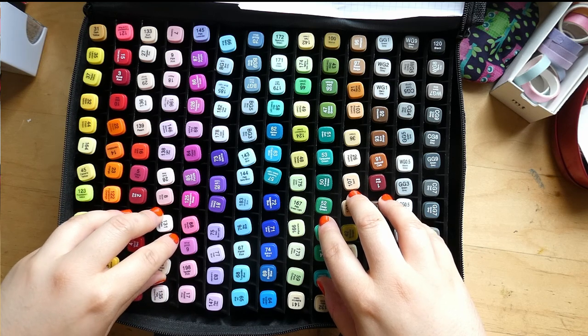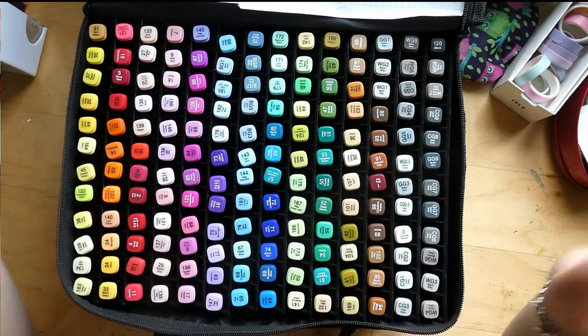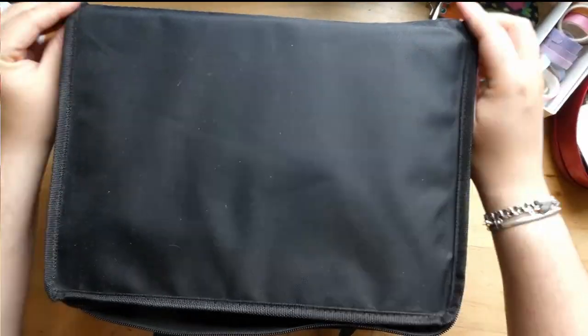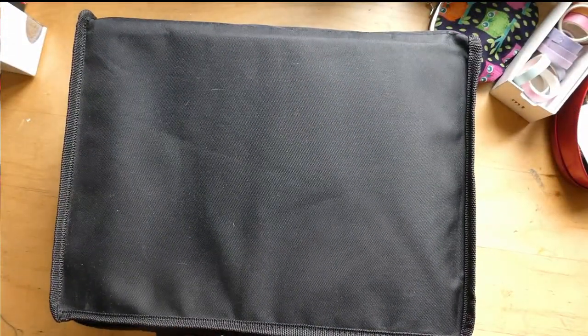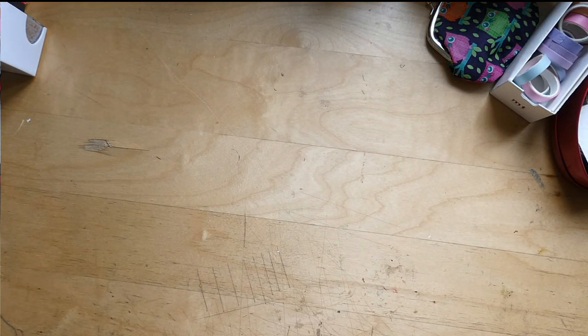You can't see my face right now, but I'm smiling like Gollum when he gets the ring, sort of. Okay. Yeah. Love these. And they're in this wonderful bag, and I'm just so happy. There we go.